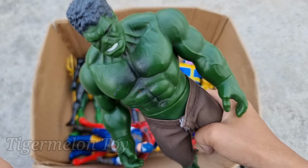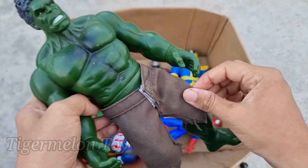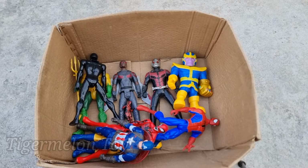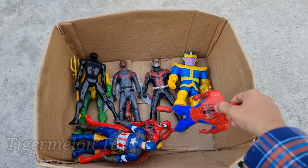Wow, guys, the incredible Green Angry Hulk Smash is so strong, guys. Look at the angry face, guys. Look at the loose jeans, guys. This is the strong, angry Green Hulk Smash. Wow, he's so strong. Now, who is this one right here, guys?